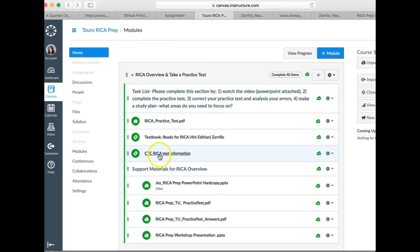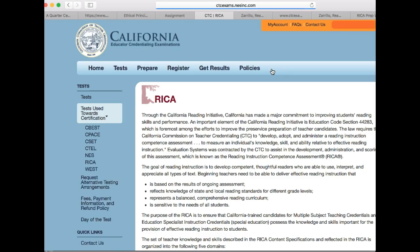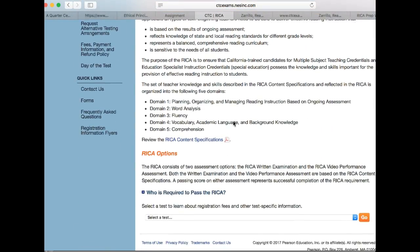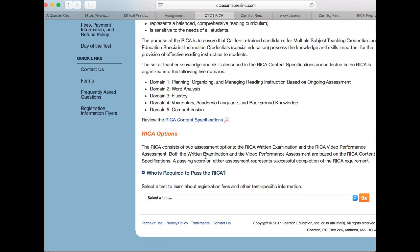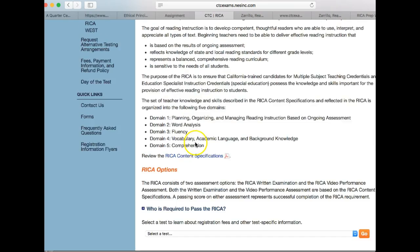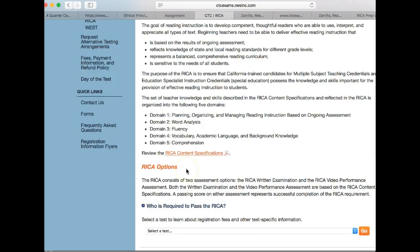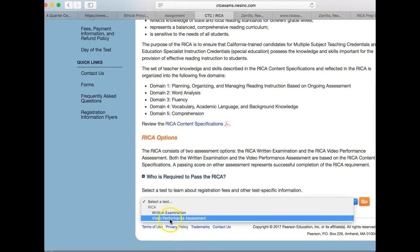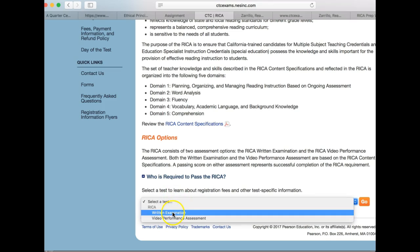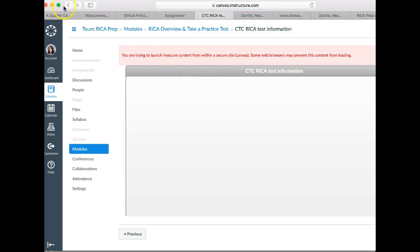And then we have the CTC RICA test information. So once again, this is the RICA. It's got all the same information, talks about the domains and the content specification. So those are the 15 competencies. You can sign up for the test here, learn about registration fees and whatnot by clicking on there and going down to the written exam. And let's see, and back again.